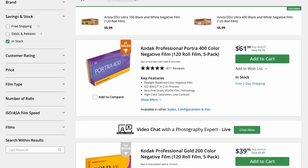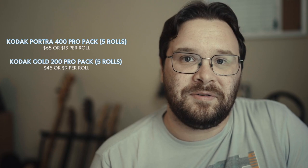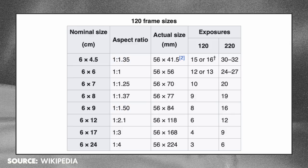Obviously, this step up in quality and negative size does lead to an increase in price, both for the film and the cameras. The film itself, in my opinion, is not a huge jump in price from 35mm, but the real cost comes from the number of frames that you get on a roll. The number of frames you get out of a roll of 120 or medium format film depends on the camera that you use and the frame size that it shoots.